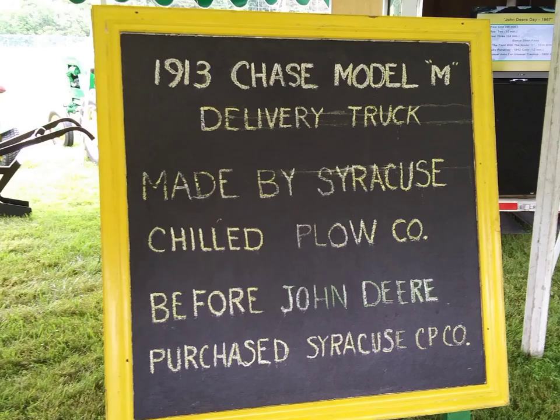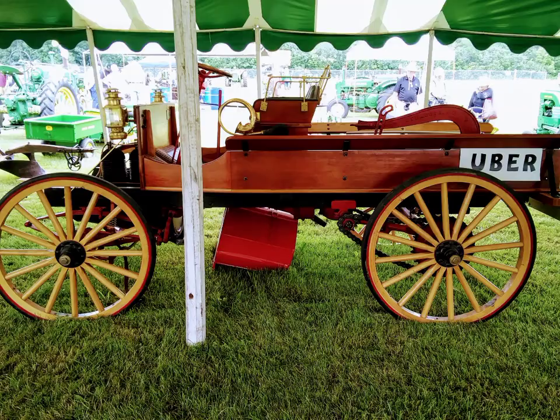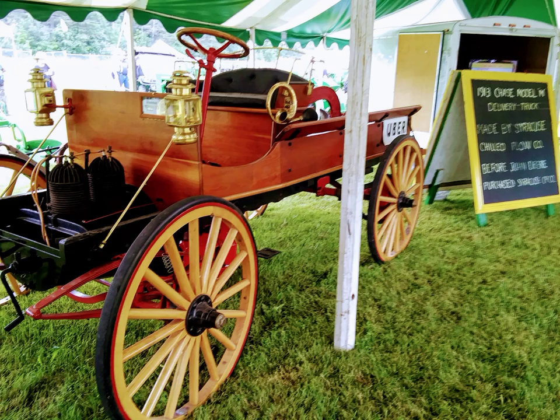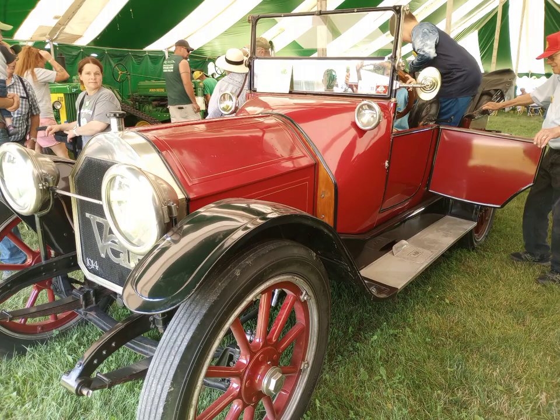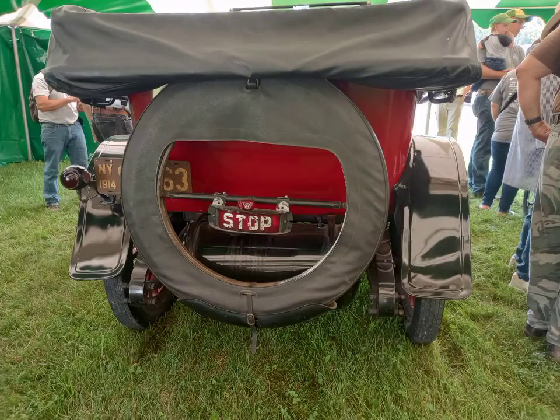items that were made by the Syracuse Chilled Plow Company, which was later bought by John Deere. There was a car company called Velie, which was started by one of John Deere's grandchildren. And coming up here, you'll see right there's the Velie car. And that was a pretty neat display that they had as well.